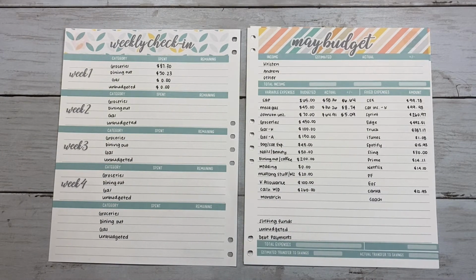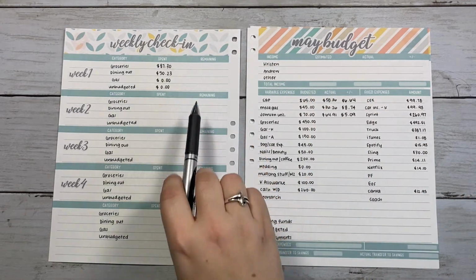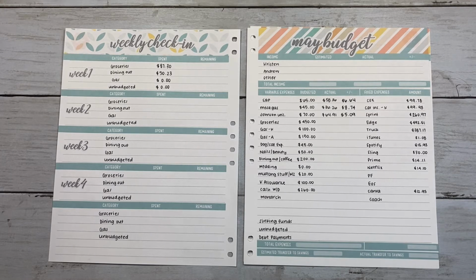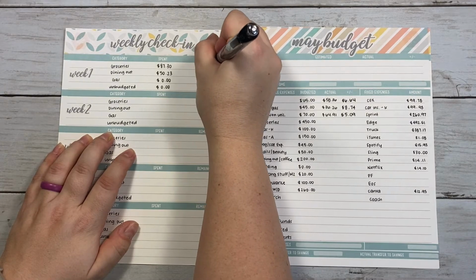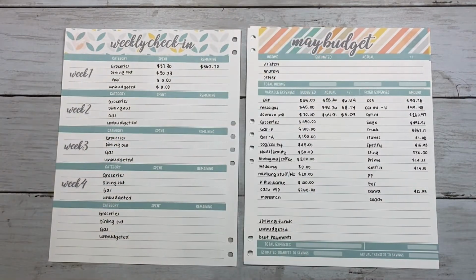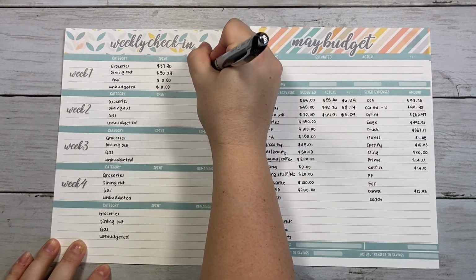So for our grocery budget, what I'm going to do is take what's budgeted over here and subtract out what we spent for the week, and that'll give me what is remaining in the category. So for groceries, we had $450 budgeted. We spent $87.30, so we have $362.70 left. For dining out and coffee, we had $200 budgeted, and we spent $50.23, and so that's $149.77 remaining.